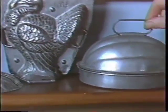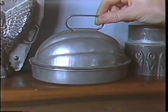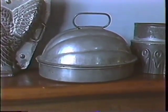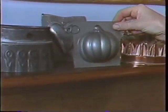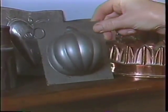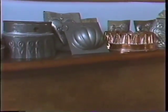This little funny melon mold was given to me with an old recipe for plum pudding, and I use it every Christmas with great success. And this pumpkin mold, an unusual mold, we bake a little Genoise cake in it for the children at Halloween time. I'm a firm believer in displaying one's collections and one's accumulations of things, and I don't like putting them in the cupboard to gather dust. It's much more fun to have them out so everybody can enjoy them.